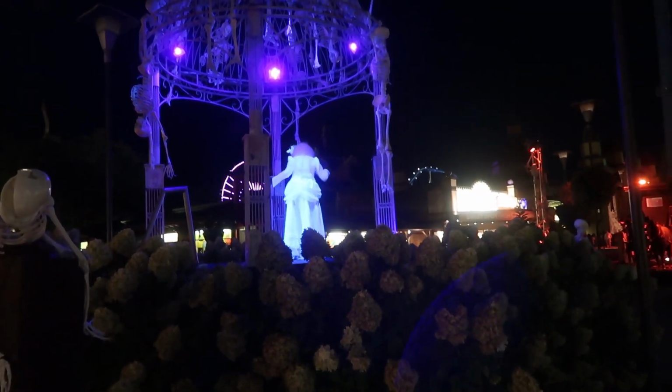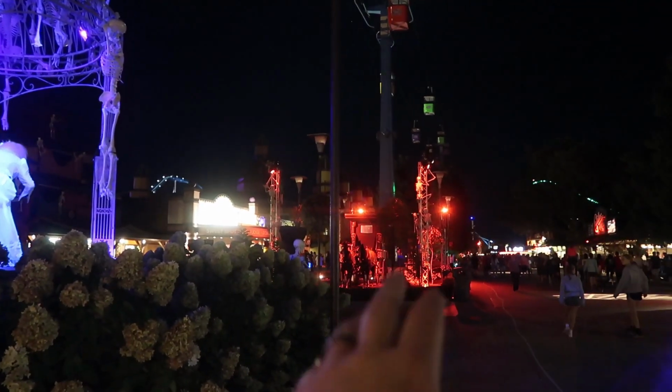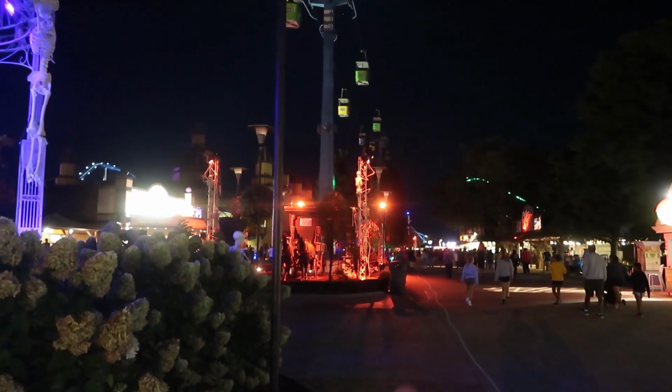I absolutely love all these little scenes. Like the bride, and then the hearse, the old school hearse with the horses, and the lady with the casket. Like, they're all super cool. They are. Like, I love it.